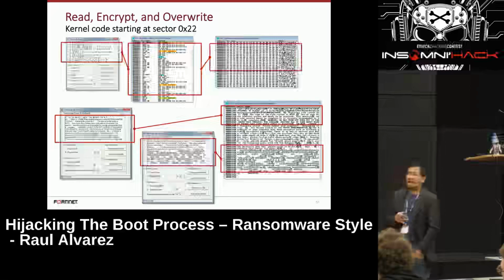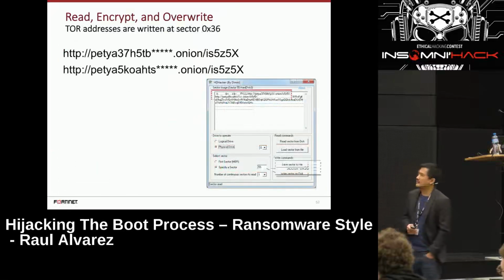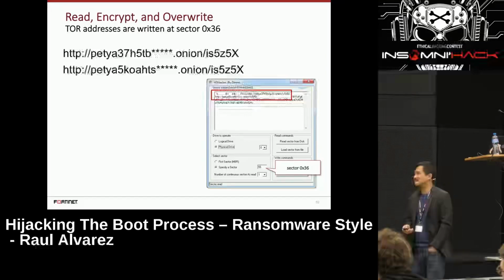What happens after infecting the sectors? This one is showing the content of the onion address. I just put the asterisk here so you don't need to pay for me. So it's done. I already paid for it.